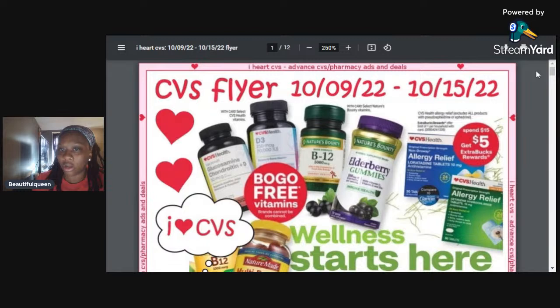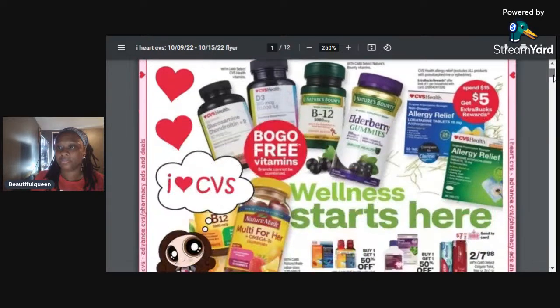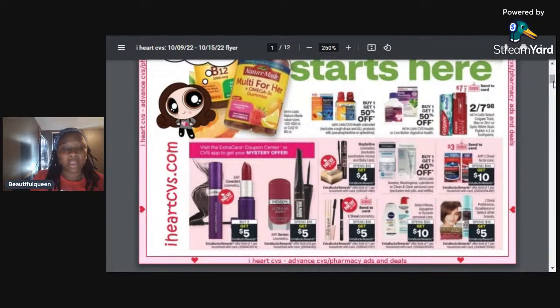We're going to get started and talk about these deals. So we got the BOGO on the CVS Health Vitamins, Select Nature's Bounty Vitamins. Okay, we got Covergirl, buy two, get a $5 extra buck. What is going on? First you said buy two, get a $6 extra buck. Then you went to spend $18 to get a $6 extra buck. And now you went even more down to buy two, get a $5 extra buck. Well, we are getting a mystery offer. So it's going to be on the CoverGirl and the Revlon, and the Revlon is going to be spend $15, get a $5 extra buck.